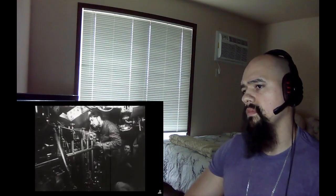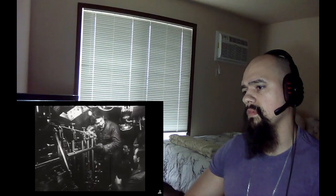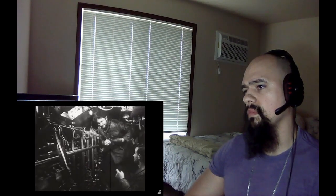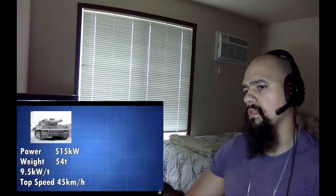What I find interesting is that even though it sounds impossible, the power to weight ratio does actually check out. It should in theory be possible for the Ratte to achieve over 40 km per hour. Let's compare the power to weight ratio with a Tiger tank. The Tiger tank could produce 515 kilowatts to move 54 tons of weight, giving us 9.5 kilowatts per ton for a maximum speed of 45 km per hour.